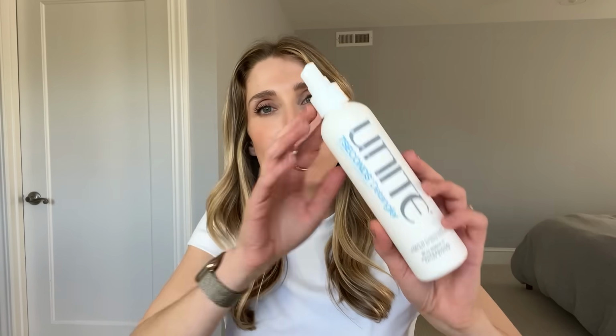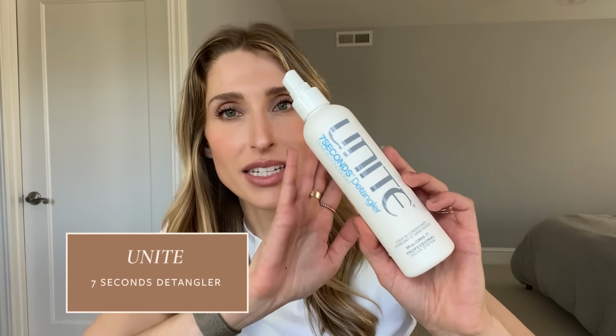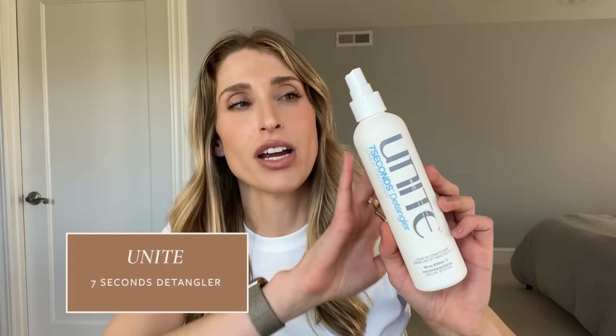One of my all-time favorite heat protectants, you've heard me talk about it before, is this Unite 7 Seconds Detangler. It's like a leave-in conditioner and a detangler and a heat protectant and a UV protectant all in one, but I really like it because it's great if you have fine hair. When I talk about applying your heat protectant everywhere, you don't want something that's going to be weighing your hair down or making it super greasy. And I find that even the finest of hair has success with this one.